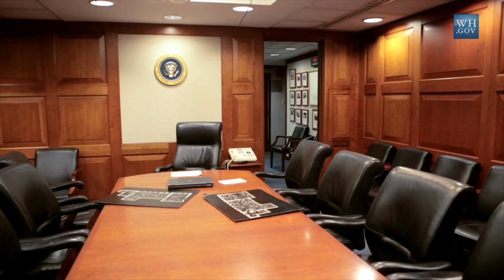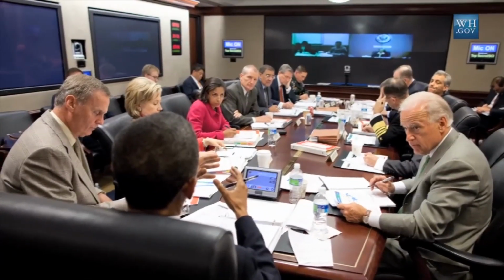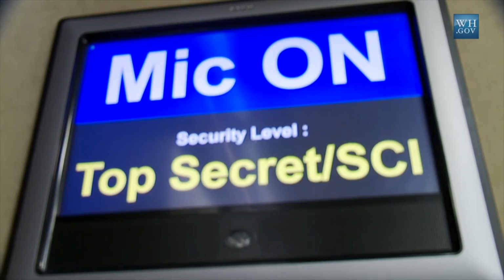We went from one principal conference room to 3 principal conference rooms. This is the large conference room where the President holds the National Security Council meetings. This is the President's chair. He controls the video options, including the microphones. Now, the traditional lineup of seats is based on the seniority of the different cabinet members attending the meeting.